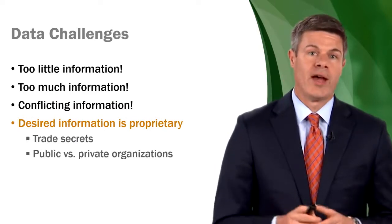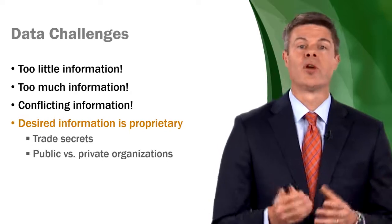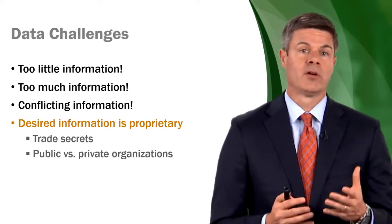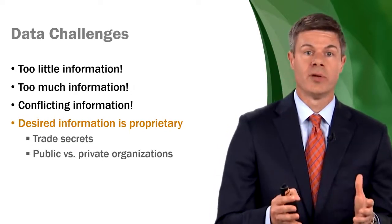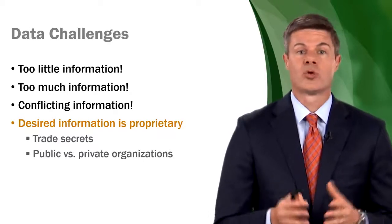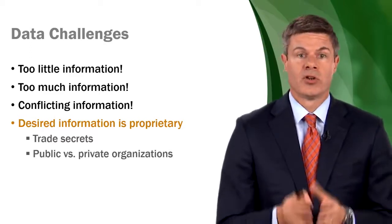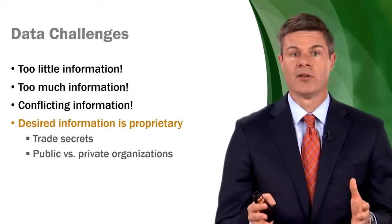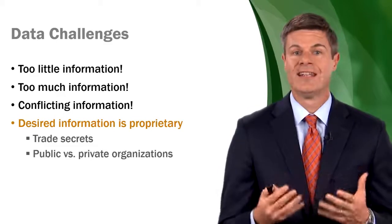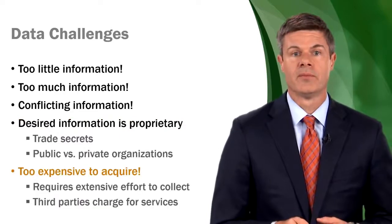We're not helped by the fact that a lot of desired information is proprietary. Think of public versus private organizations. Public organizations are required to release a lot of information that private organizations are not required to. There are various things that are trade secrets held by organizations that are clearly not in the public domain. So in particular, when you're thinking about a competitor analysis, it can be quite hard sometimes to get the information you would like because it is proprietary and tightly held.